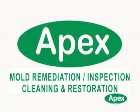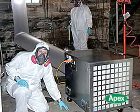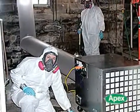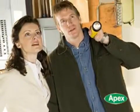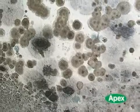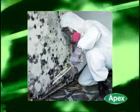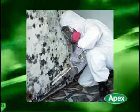Normally under these conditions, a company like Apex will be called to conduct what is called an inspection. And the inspection generally has two components. There is the visual inspection, in which the inspector enters the home and he visibly looks for the source of mold. Sometimes it's obvious, sometimes it's not so obvious. Sometimes the mold is in plain sight, other times it's hiding behind walls where it is dark and moist.